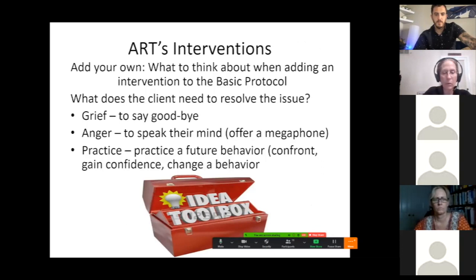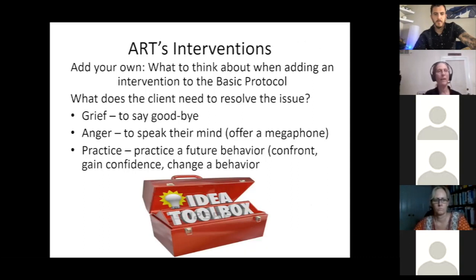So talking more about some of our interventions, when somebody's angry, I might give them a megaphone, and I say, "Where do you feel that?" "I feel that in my chest." "Here's a megaphone. I want you to scream out in your mind whatever that's trying to say." And I'll do the eye movements and that anger will leave them.